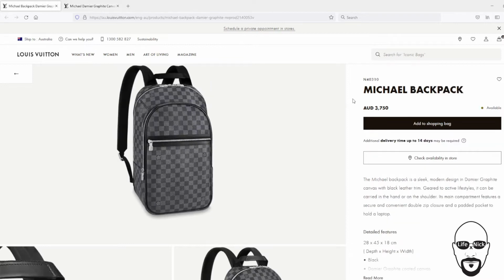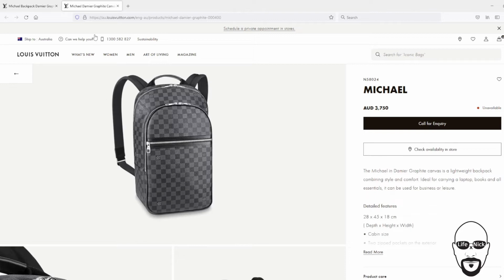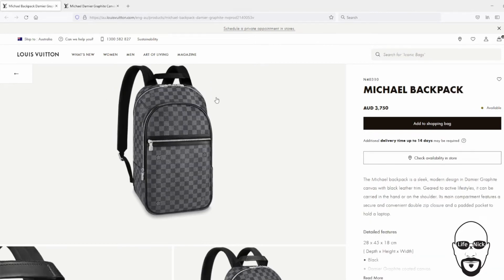So when I explained that to her, I asked to speak to the supervisor so I could explain what their website's saying and that it's not a misinterpretation. And I explained that on my receipt, this is the code on it. So they're not the same bags. They're listed separately. Yes, they're the same price. Yes, they look similar, but the hardware is different and there are some subtle differences.